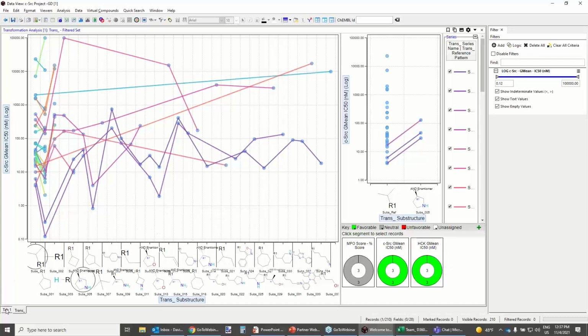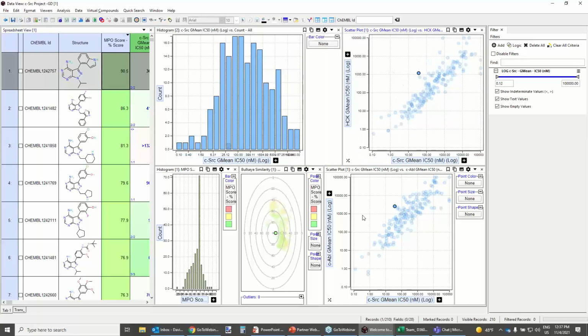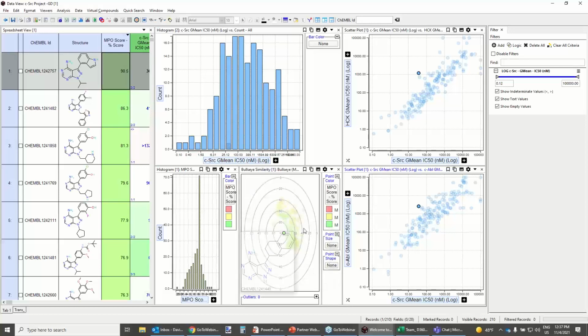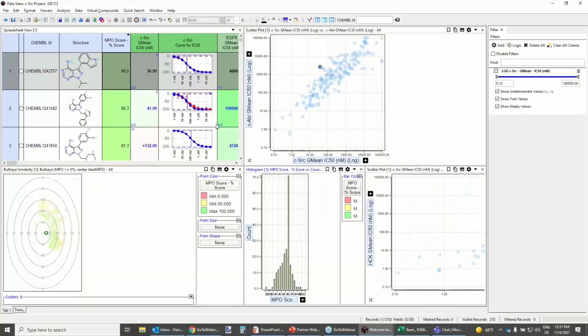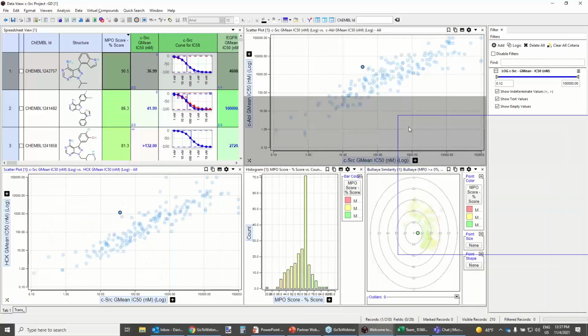So that's just an example of some of the structure-based analysis capabilities. But what we've done here is we've built a more interesting data view that we're going to want to see with our project. So we've got a couple of plots looking at our liabilities here. We've got our bullseye map of our MPO score. I'm not so interested here in our activity distribution. So what we can do is just rearrange our viewers, get them how we like.